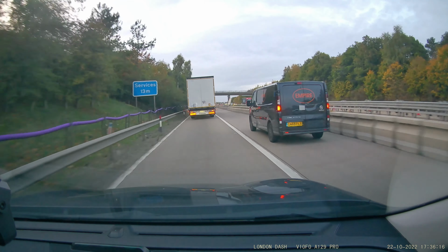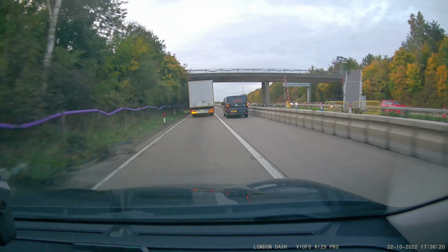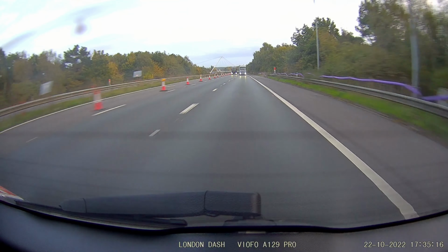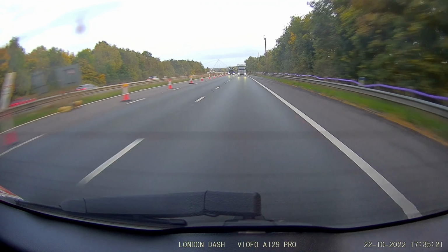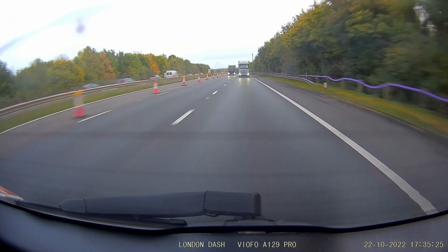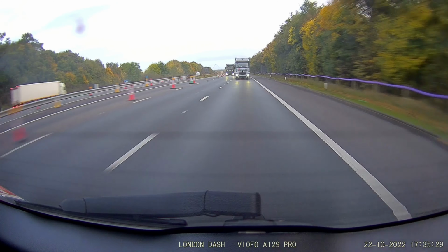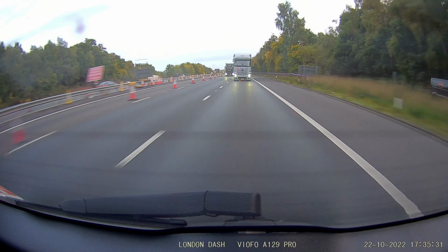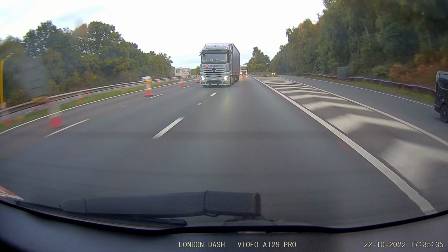Now this is the van that was to my left hand side that you couldn't see on the front camera just a second ago. You'll see him on the rear view camera in a second. Here we are on the rear view camera. As you can see, the lorry driver is already in the wrong lane, i.e. lane 2 to the left, which his mate, who's in front of him, joins him in a second. But you'll see the van now coming up the inside to the right.